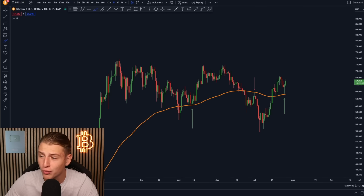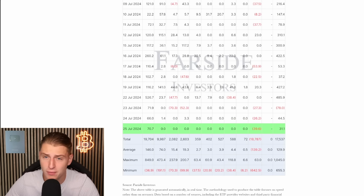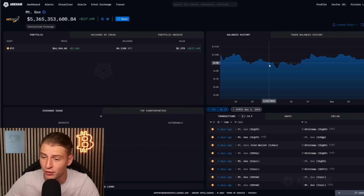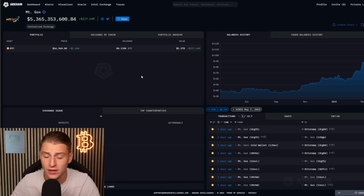Also, to quickly go through the ETF data, yesterday the spot Bitcoin ETF had about $31 million in inflows, and the Ethereum ETF saw about $152 million of outflows. So it is important to pay attention to this data, but what I think is the most important to pay attention to right now is of course the Mt. Gox wallet. Currently they only have $5.3 billion left in their portfolio. For the ones that didn't know, they previously had over $11 billion, so already more than half of their wallet has been distributed, and they hold about 80,000 Bitcoins right now, but I do expect that this is going to get sold off or sent away in the coming periods in the market.